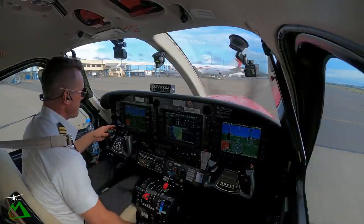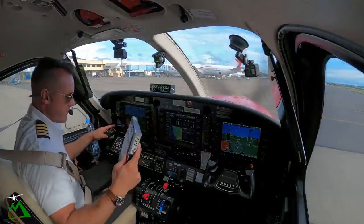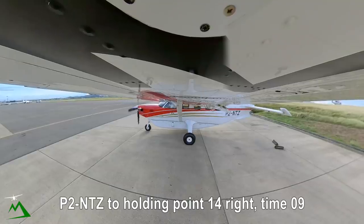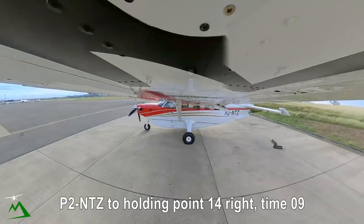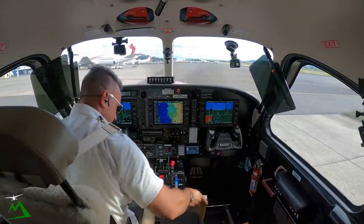Papua 2, November Tango Zulu, Jackson International, request taxi information Echo. Papua 2, November Tango Zulu, taxi holding point runway 14 right, QNH 1009. Taxi holding point 14 right, November Tango Zulu.